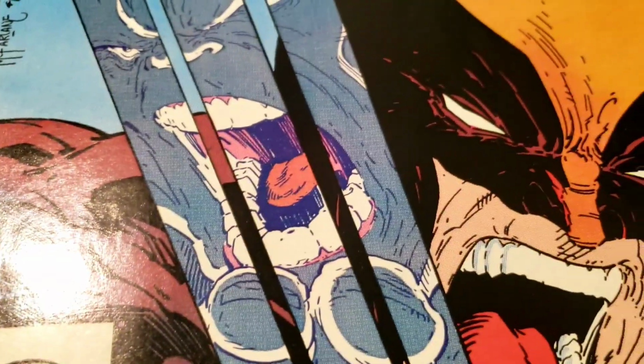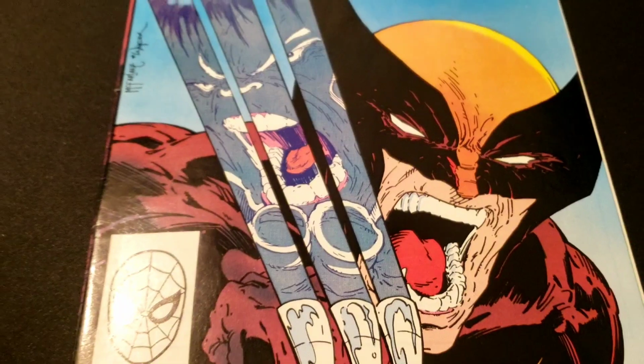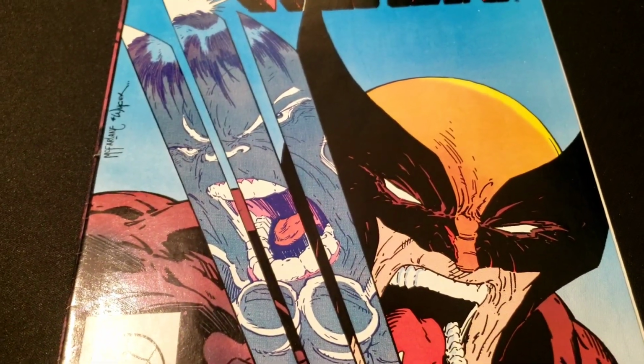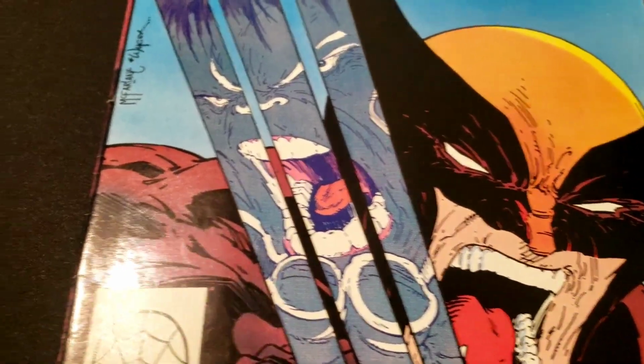You know, two great characters, two of Marvel's top 4 characters. In my opinion, top 3, Spider-Man being number 1. I think Wolverine's 2 and Hulk is 3. But this book does have some wear. First off, it's direct, but it's got a lot of ticks, and some of these are color-breaking ticks.